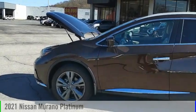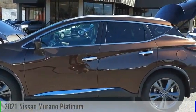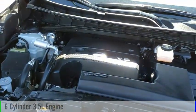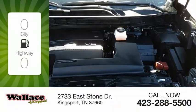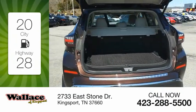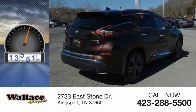We are pleased to show you the 2021 Murano. This vehicle is powered by an all-wheel drive, six-cylinder, 3.5-liter engine. Great fuel efficiency saves you money by requiring fewer trips to the gas station. This vehicle has less than 20,000 miles.